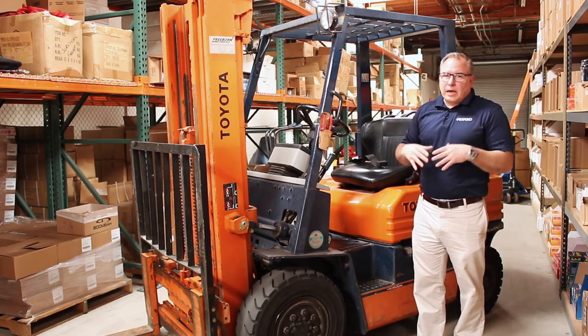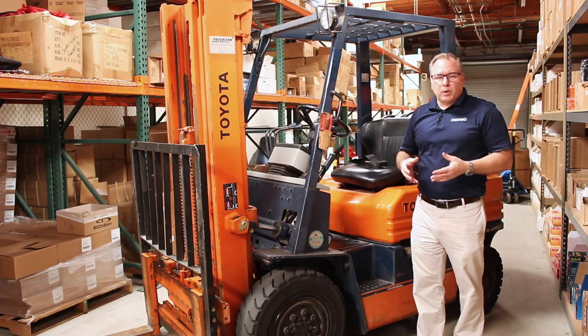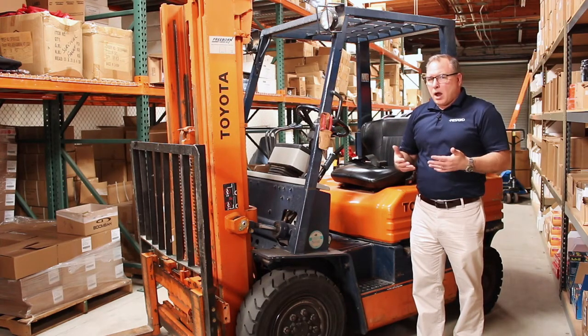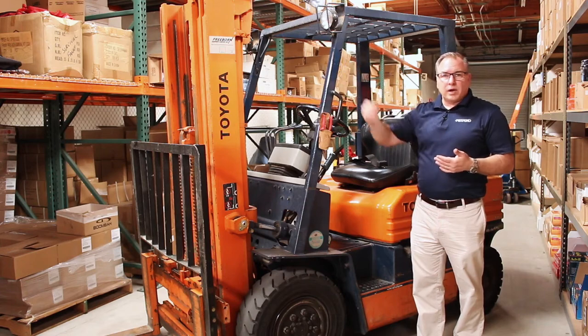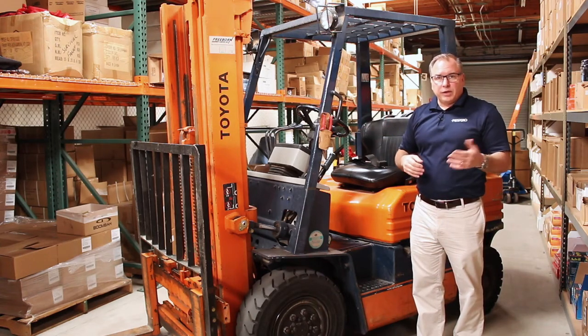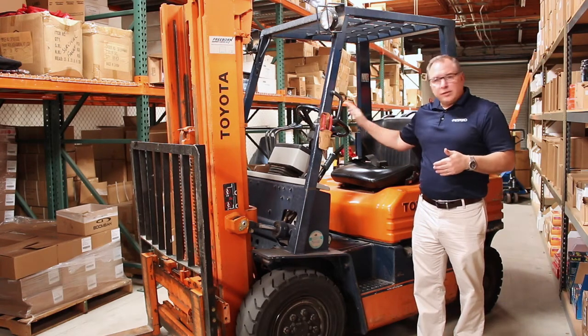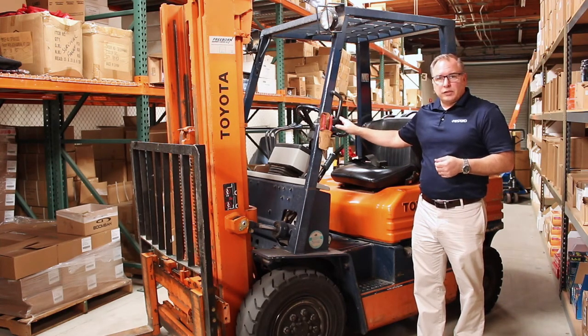Now, forklifts, I think we all can agree, are an invaluable part of many work sites. In a warehouse or manufacturing environment such as this, if you're using anything that comes palletized and you have to move it, a forklift is going to help you get your job done more efficiently.